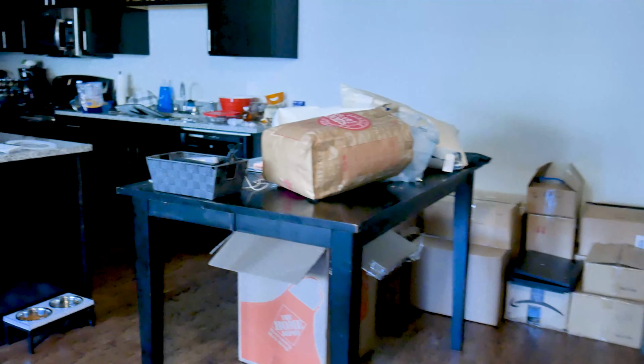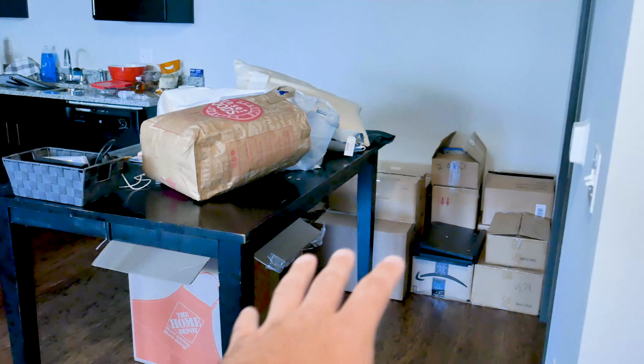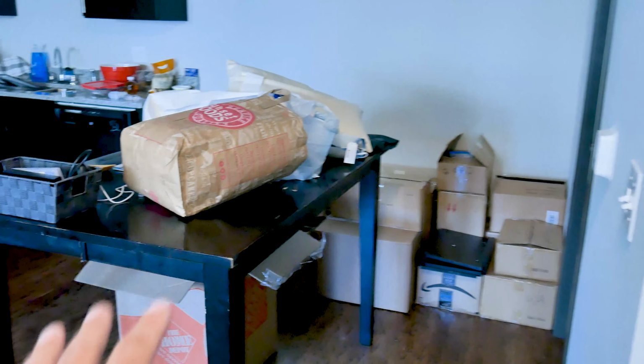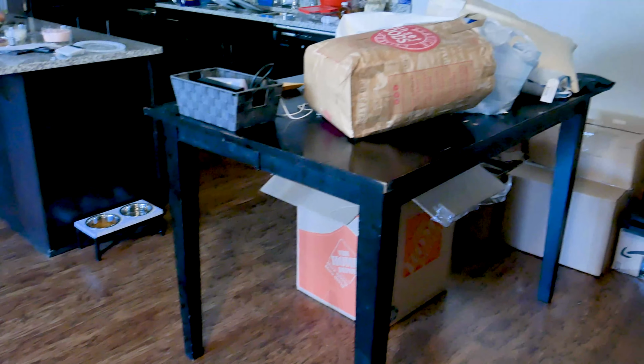So right when you walk up, you have our living room area. This will be like a dining room. This is what I'm talking about. Everything still needs to be packed up and unpacked at least. So we have our kitchen table. We still don't have any chairs. We did have to leave those in Colorado.